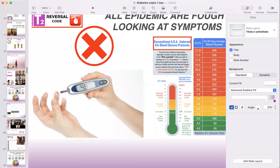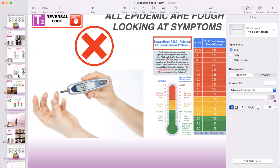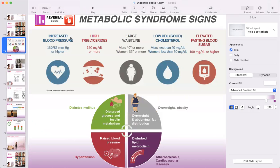Now, obviously, studies show that if you want to improve the situation, if you want to reverse insulin resistance, you should really see these parameters going better as well. If you see a decrease in waistline, if you see your triglycerides getting better, if you see the blood pressure being okay, like lower than what you see here.